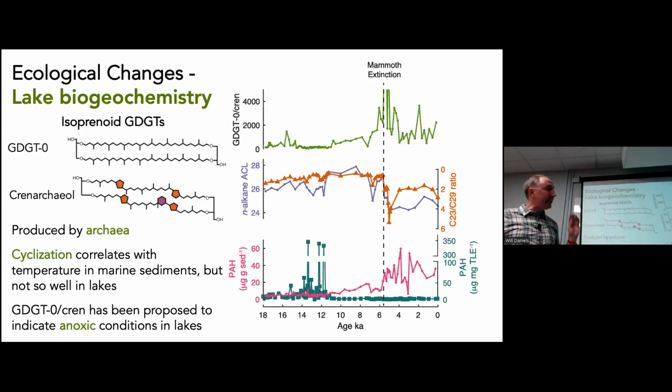And what we see at Lake Hill is shown in this upper green one, the ratio of GDGT0 to Cren. And we also see a big change in this ratio around the time of the mammoth extinction. Higher values of that ratio indicate more anoxic waters. So that one hypothesis about water quality might have been an important factor here. This would indicate that the water was becoming more eutrophic in the centuries leading up to the mammoth extinction.